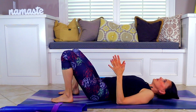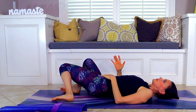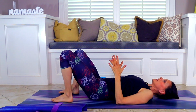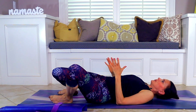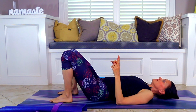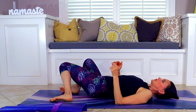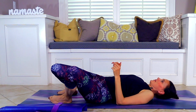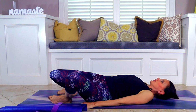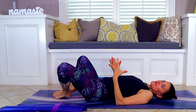Okay, inhale, exhale, activate the pelvic floor, and then drop both legs to the right. Inhale, center, activate the pelvic floor, both legs drop to your left. Inhale, center, exhale, drop both legs to your right. Inhale, center, exhale, drop both legs to the left. Inhale, center.